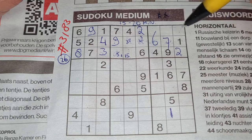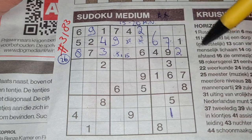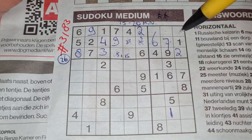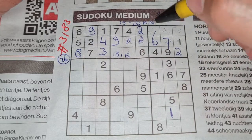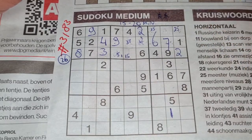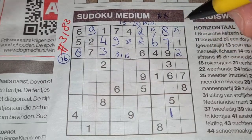3 is missing in this big square. 5 is missing in this big square. And 8 is missing. 3, 5, 8. And look, we have a 3 and a 5 in this column. So no 3 and a 5 in this box. The 3 and a 5 goes in those 2 boxes as a pair. So 1 digit left in this big square for the number 8.